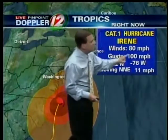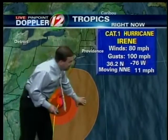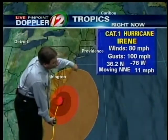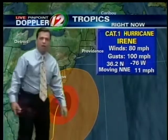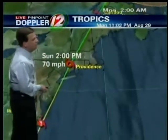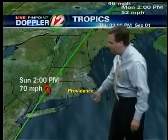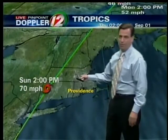Irene, winds of 80, gusts to 100, now moving north-northeast at 11. This orange and red area represents the envelope of wind, so the wind field is 500 miles wide. This is tropical storm force winds. The deeper purple in the center are hurricane force winds. So we put this into motion, and you can see by tomorrow morning making landfall somewhere out in western Long Island, western Connecticut, as either a Category 1 hurricane or a very strong tropical storm.